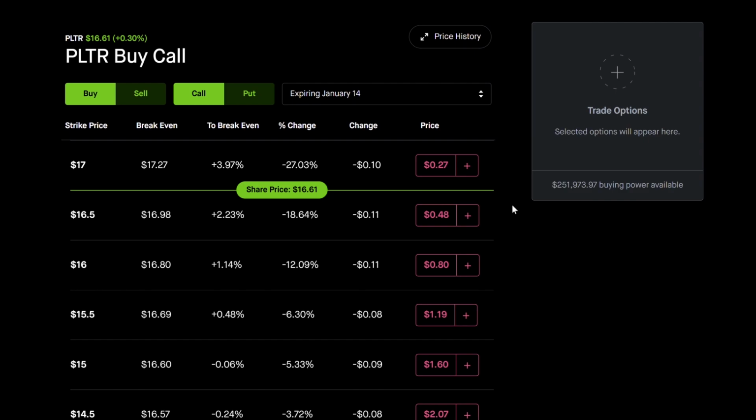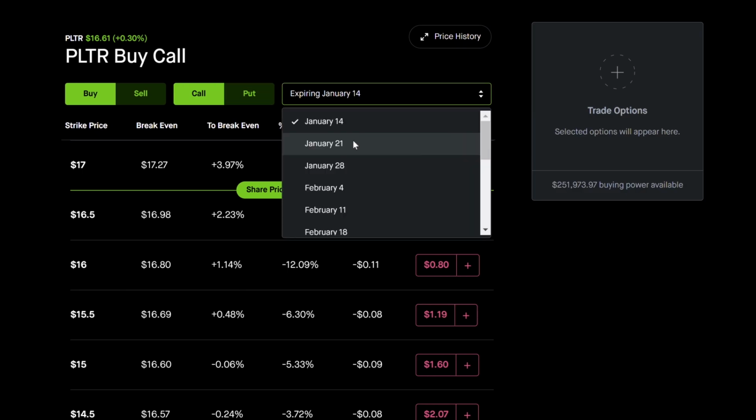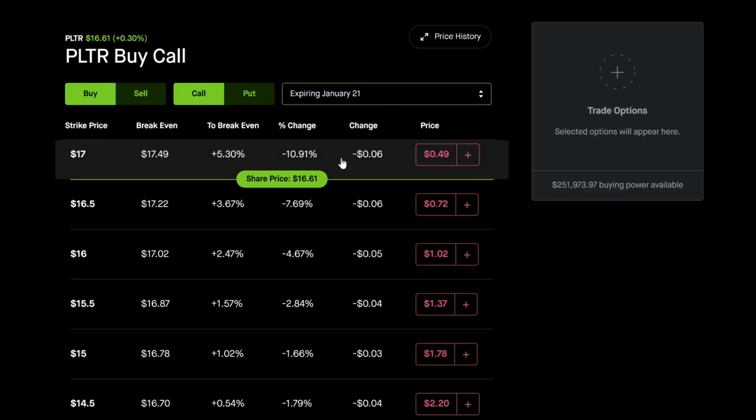Now, I do want to show you guys how to buy a bull call spread on a cheaper stock, because Chipotle is pretty expensive. You have to put up about $4,400. However, you can pay a lot less for a shorter term call option on a cheaper stock.